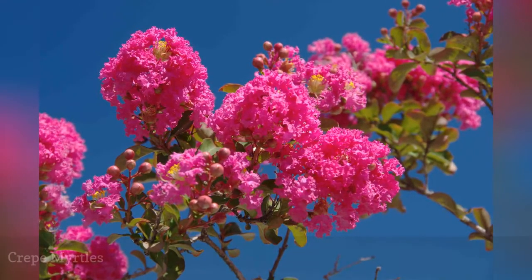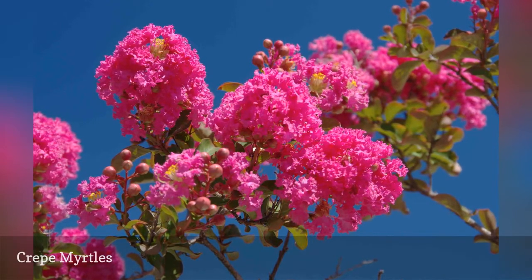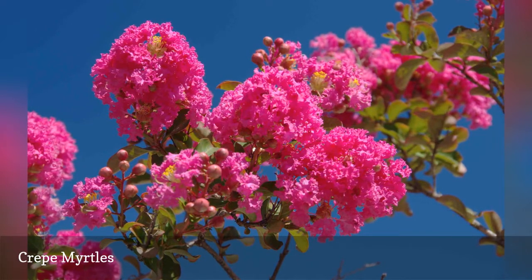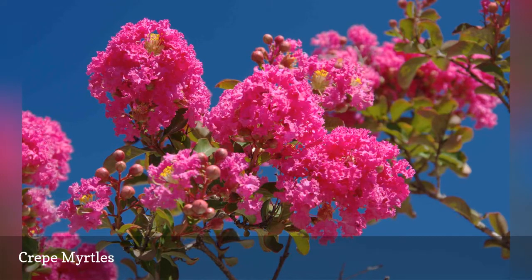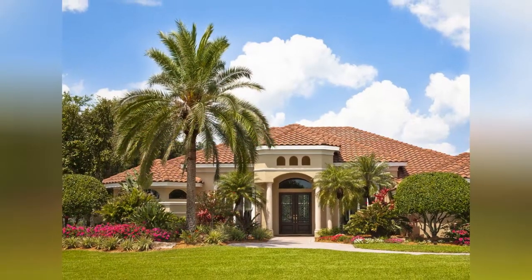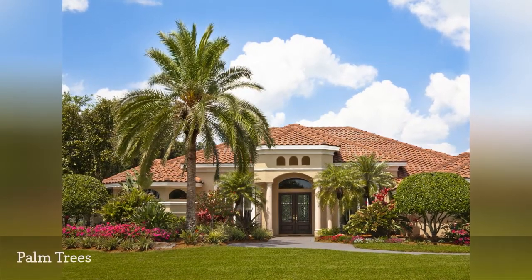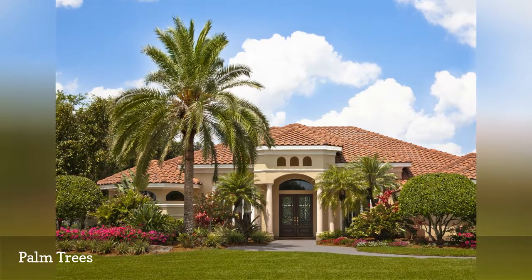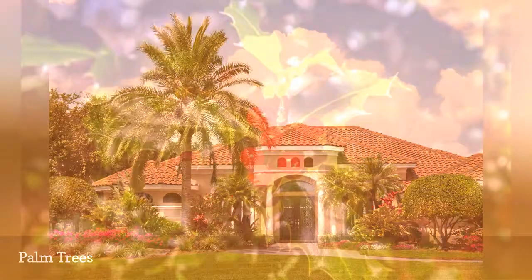Hardy to zone 6, crape myrtle, Lagerstroemia, is more popular farther south. At its northern extreme, punishing winters cut it down to size, reducing it to shrub form. But in the hot American Southeast, this drought-tolerant plant is a tree that grows everywhere. Palm trees are popular foliage plants in warm climates. You're probably familiar with coconut palms, Cocos nucifera, which don't tolerate cold weather. But some types are surprisingly cold-hardy.